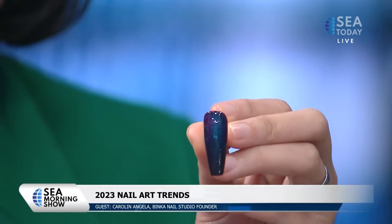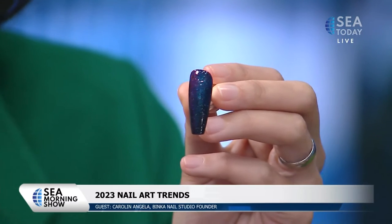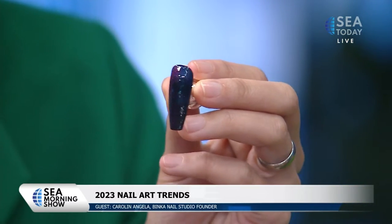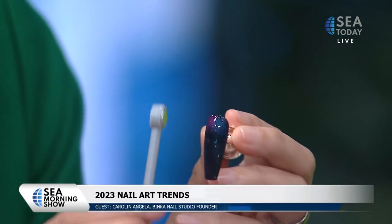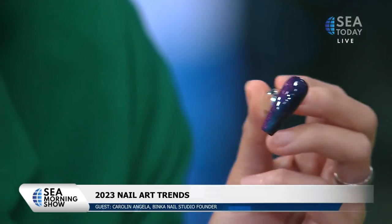So this is what happens, right? But the effect that we're trying to create now is that gradation. So I'm going to use the stick. This is the magnetic stick. You see the difference? You see the difference a little bit? How did you do that? Maybe it's not that obvious. Okay, let me do it again.